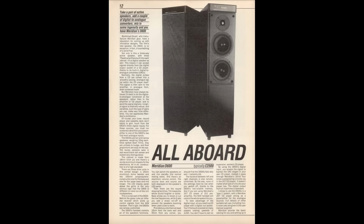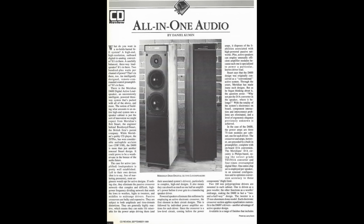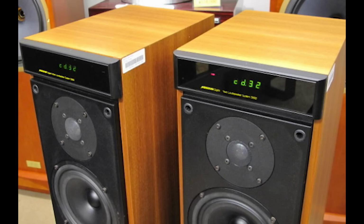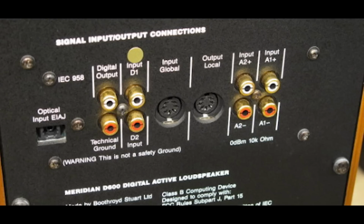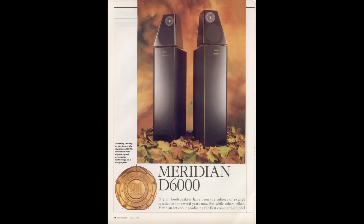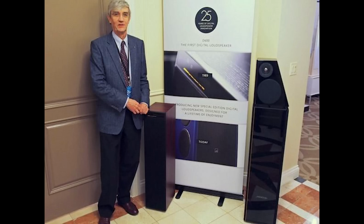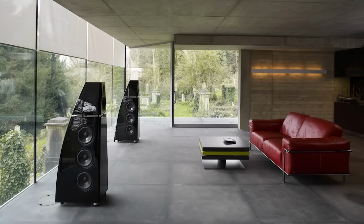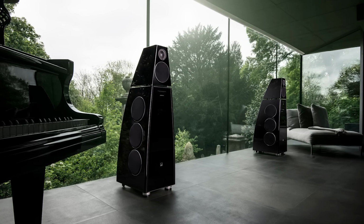In 1989, they took another leap forward with the D600 loudspeaker system. This system was the very first loudspeaker that had a direct digital input. 2 years later, they came out with the D6000. Now, this featured digital signal processing. By using digital signal processing, you can shift phase, which means that the timing for each of the three speakers lines up perfectly. In 2000, they launched their flagship DSP 8000 speakers, still made today.